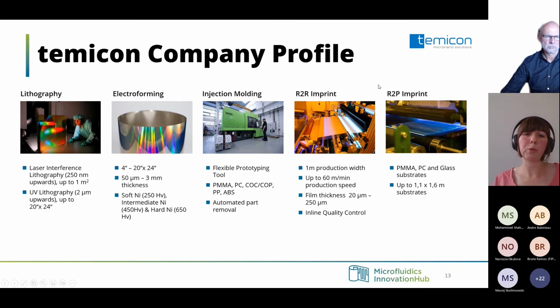In the injection molding process, we can use the tool directly and replicate it into PMMA, PC, or COC. If we want to go to the roll-to-roll machine, we weld the flat tool to a cylinder and imprint areas up to 1 meter with a speed up to 60 meters per minute. We usually use film thicknesses of 20 microns to 250 microns, and mainly use PET foils. The last option we have is the roll-to-plate imprint process. In this case, we do a further copy. We do an inverted copy of our tool and do imprints on PMMA, PC, or glass on substrate sizes of 1.1 to 1.6 meters.